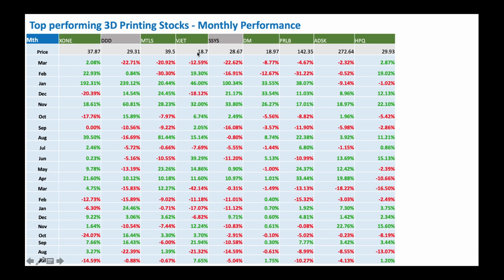Lower stock price, lower market cap. Stratasys is a little bit inconsistent, even though they're an early pioneer, a little bit inconsistent. If you want to buy, I would buy it on weakness. This could be a good opportunity now, but don't buy at high price. Whenever it pulls back, you could buy, but not my favorite.